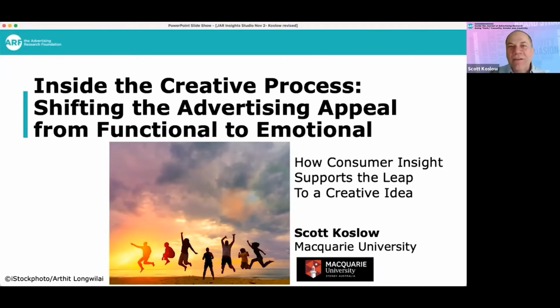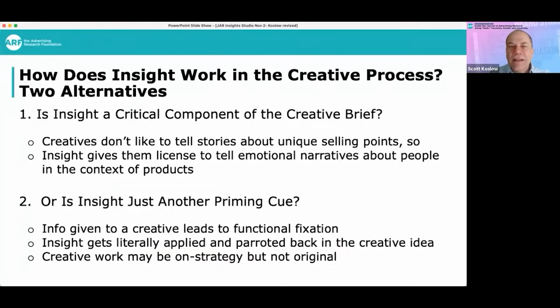And what I'm going to talk about is some academic research that I and my colleagues have done. The title is Inside the Creative Process, Shifting the Advertising Appeal from Functional to Emotional. Now, what we're focused on is insight, and specifically how consumer insight supports the leap to a creative idea. So how does insight work in the creative process? There's lots of different ideas.